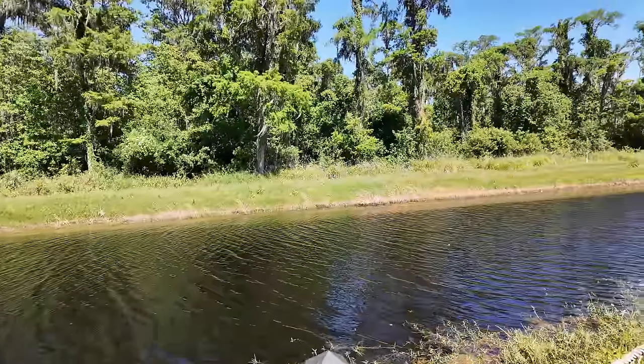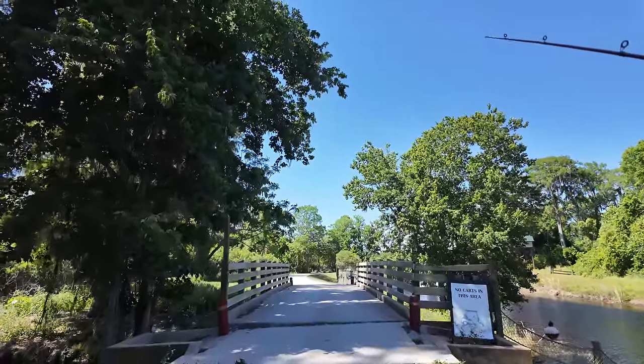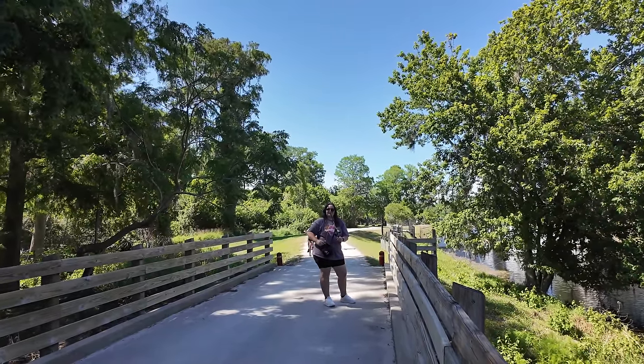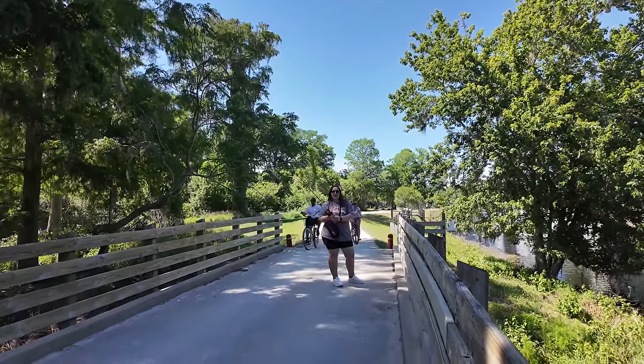Dang, I got mine out there. I think I might go fish off the bridge itself, or there's a couple of other nice spots up here. Look at us, Kristen. Happy birthday. Thank you. Just fishing away.